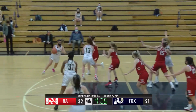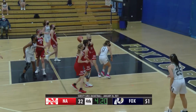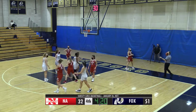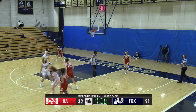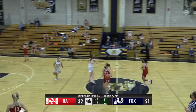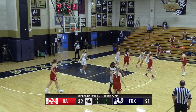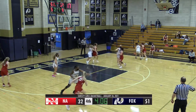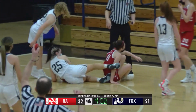Setting picks for each other inside. Here's a nice pick, buddy. There's a jump ball. Yep. Nice pick by Aaron. But didn't lead to anything. Yeah, you gotta move the ball. Yeah, a little force there. A little too much dribbling, but. Oh, they're looking for a backdoor cut there. I sense a timeout coming.